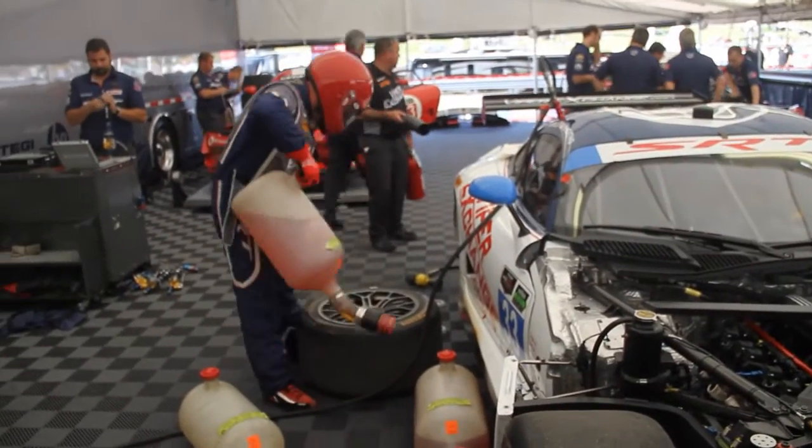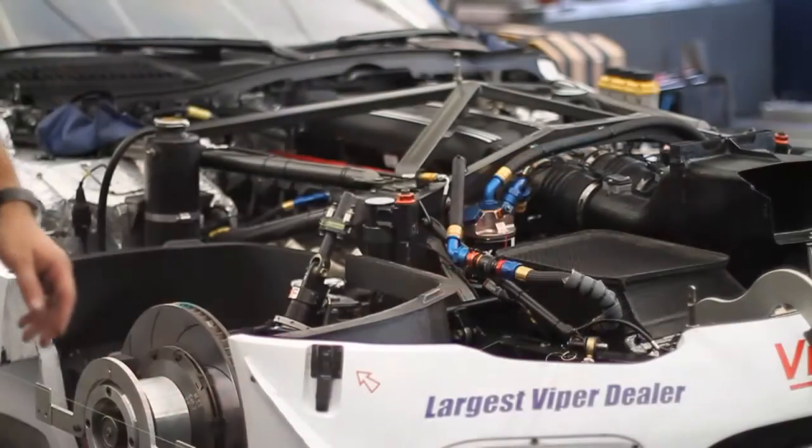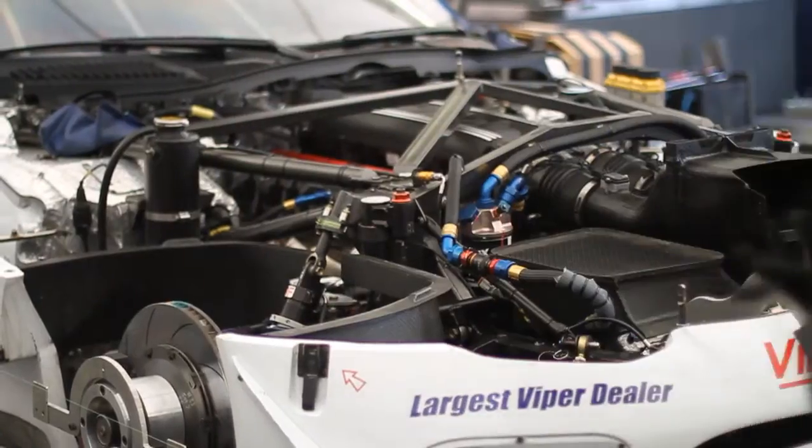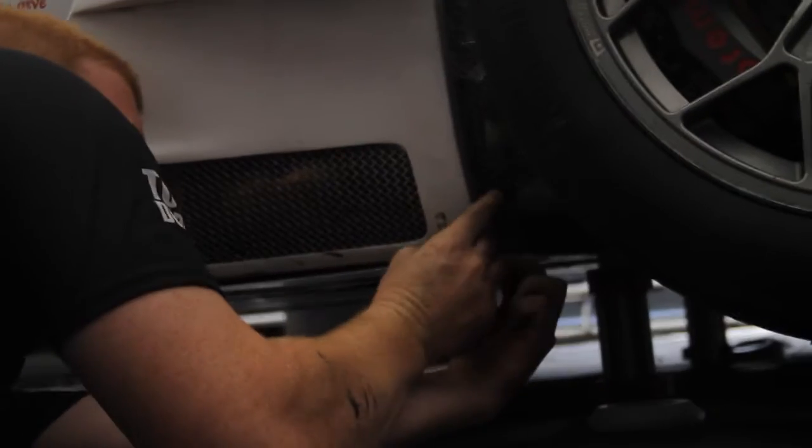So then when we get here, we go through, we pull all the wheels off, go through and make sure that the alignment and suspension are A-okay, and then also do a nut and bolt is what we call it. We go through, a wrench is on every bolt, every fitting, make sure everything's mechanically sound.